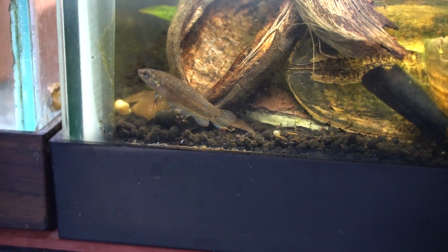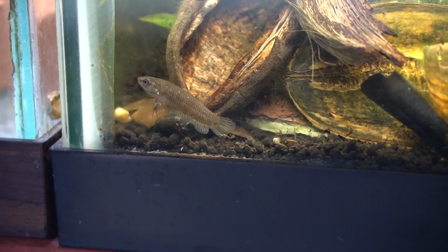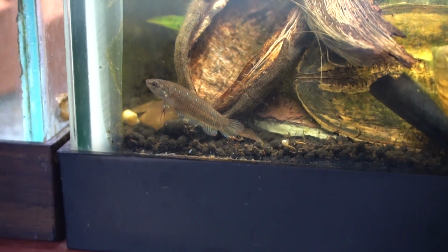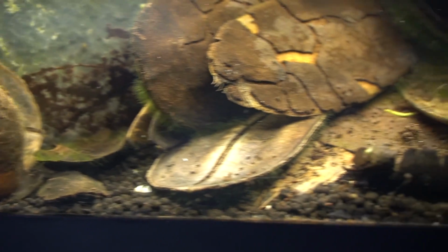Cool fish though. And again, this is another one that it's just in their nature to not be that visible within the aquarium, which is why we set it up with all these nooks and crannies and botanicals for them to be comfortable.